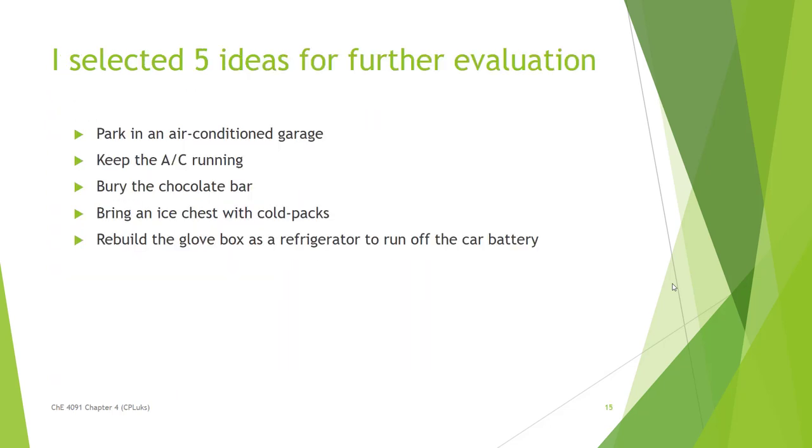I selected, kind of randomly, 5 of these for further evaluation. I'm not saying that these were the 5 best. They were just 5 that sort of came up over and over again. So one was to park in an air-conditioned garage. Okay, that one did not come up over and over again.